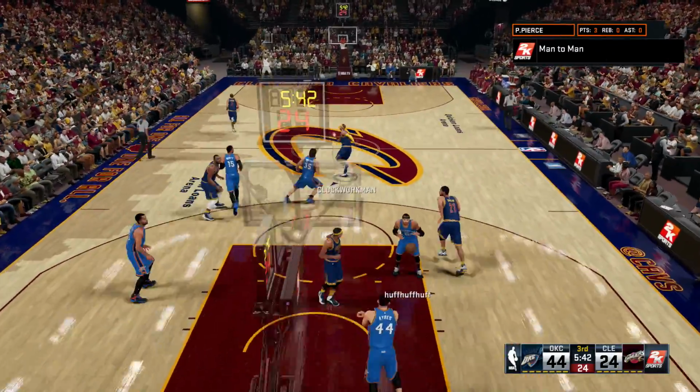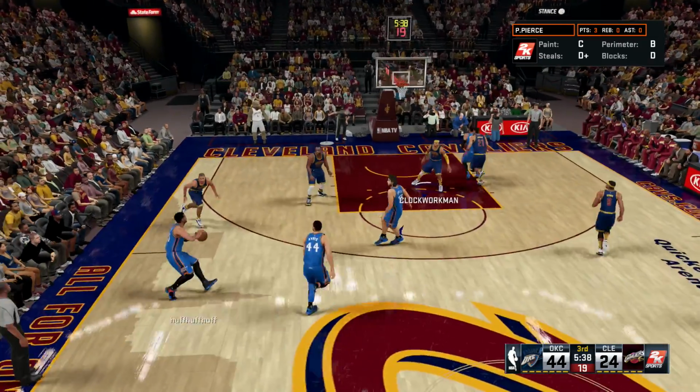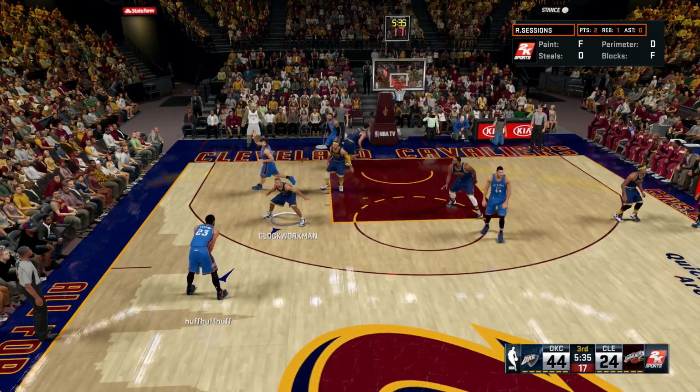Rondo drives in. Good. Nice move and finish. I think the halftime break really gave him a second wind.